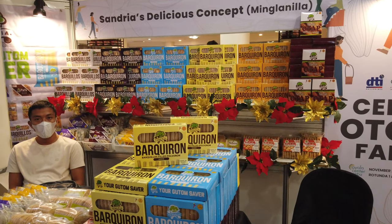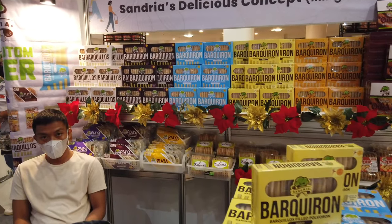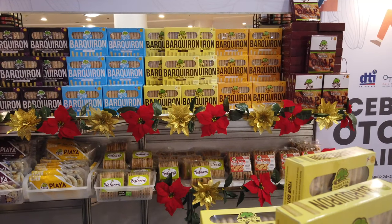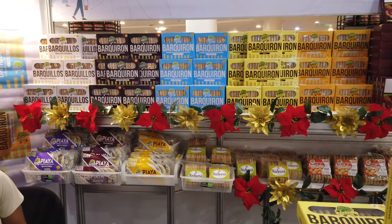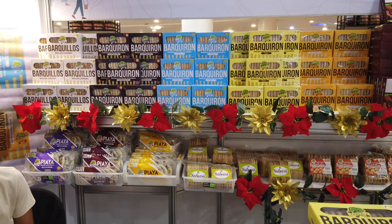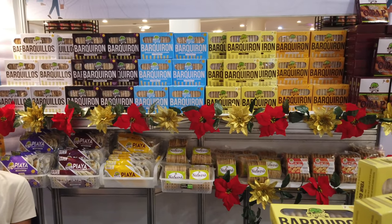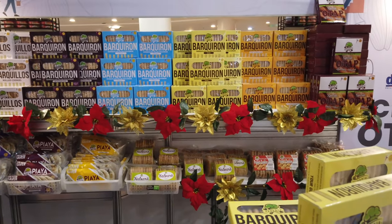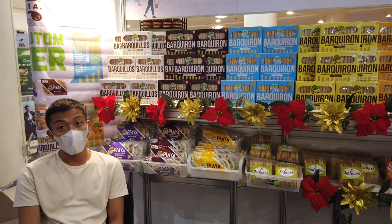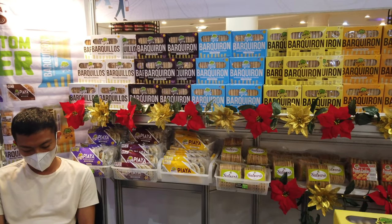So this is from Minglanilla, Barkiron. What is a barkirondong pulburon? Yeah, it's a barkilius and pulburon, but it's shaped like barkilius. So it's a combination. The pulburon is inside the barkilius. The barkilius is like a tube, and then the pulburon is inside. That's why it's called barkiron.